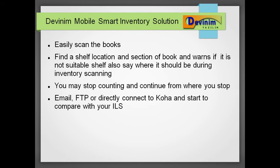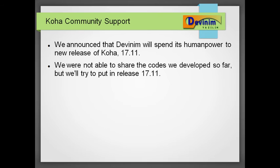What we have faced while developing, we have faced some problems. I would like to share this. Of course, most of the libraries want some specific customization. But if you go far away from the Koha community, then it would be very hard to follow the new version. So we have to change something.